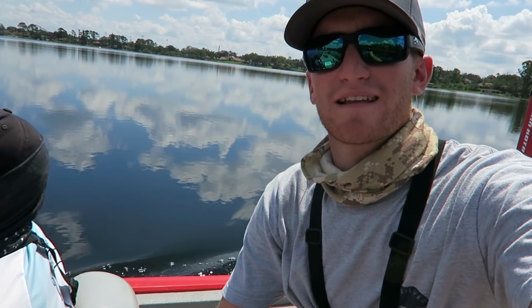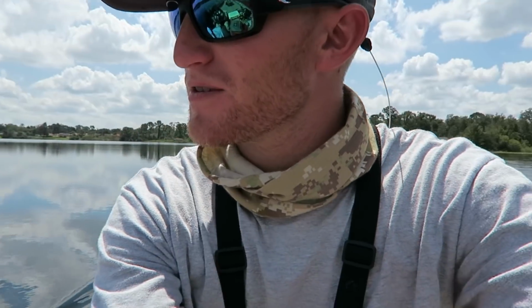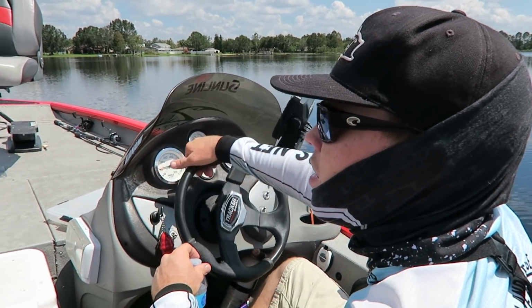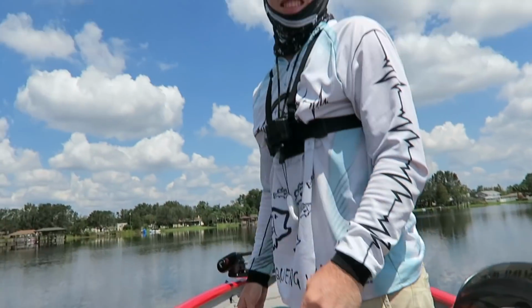So we are going and hitting this last little spot. Got about a, what'd you say, 17-foot drop off this hydrilla mat. Not a mat, but a hydrilla line. What'd you say it is? 17 foot, 18 foot? The main waypoint of what we're fishing. It's up there. Good, decent thing.